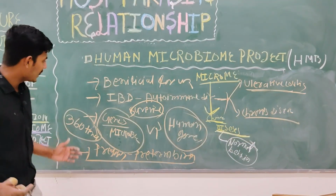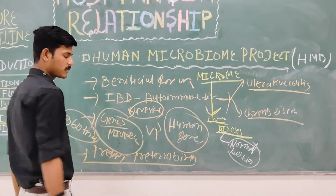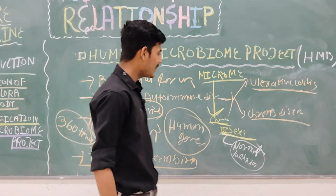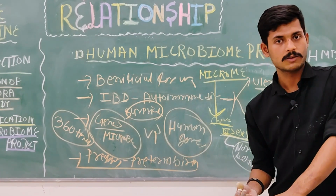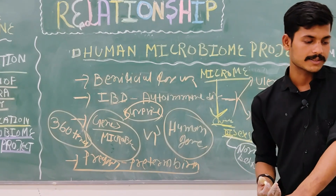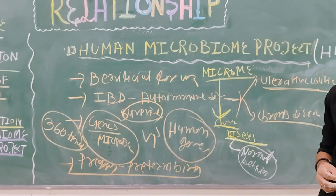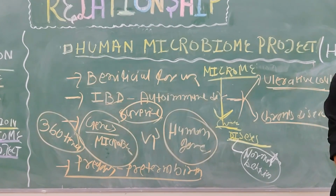And the third surprise it shows is that the protein coding genes of microbiomes are 360 times more than the human genes. Understood? And their contribution is far greater than our own genes as far as our survival is concerned. Understood? They are also involved in the onset of type 2 diabetes. Fine, understood, no problem.